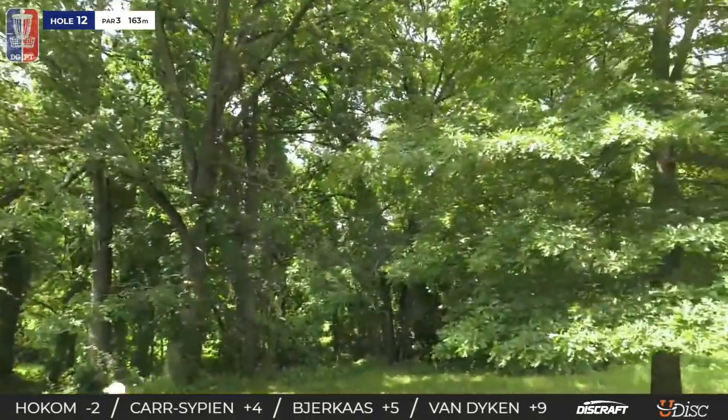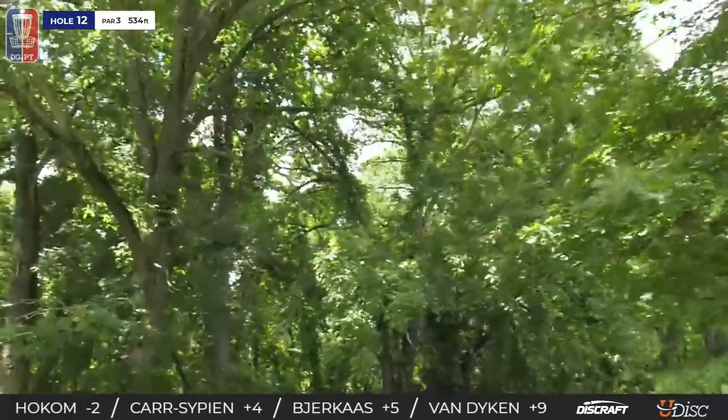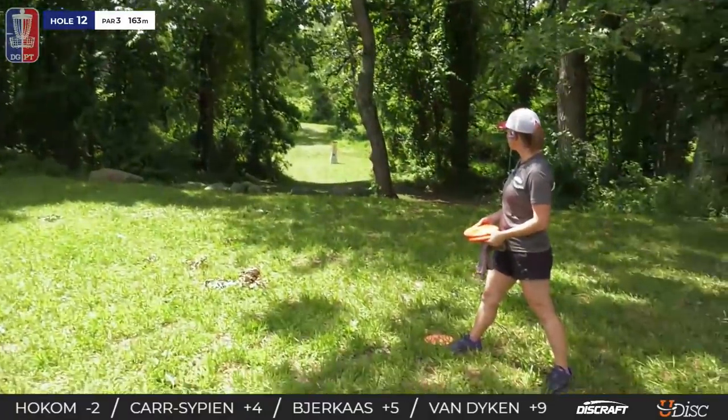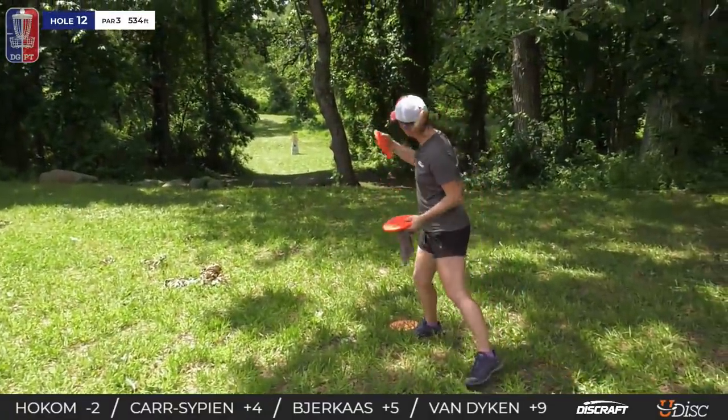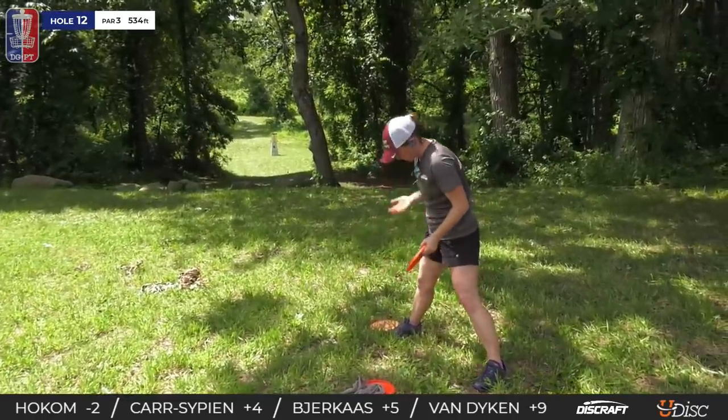Right. And the men and women are both playing the same tee pad on this one. Yep. So this one's definitely playing. Like I said, even in the past when I've played this hole, I've gotten it a couple times, but when you get it, it feels like an eagle. It definitely does.